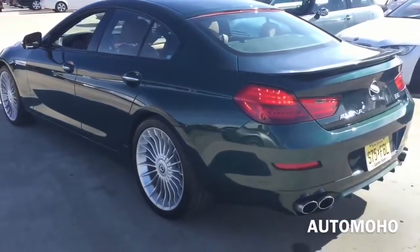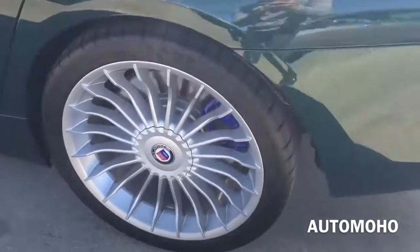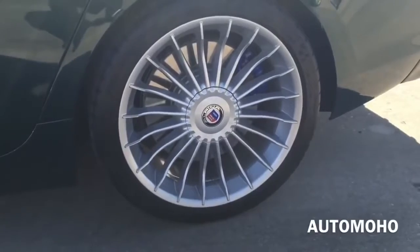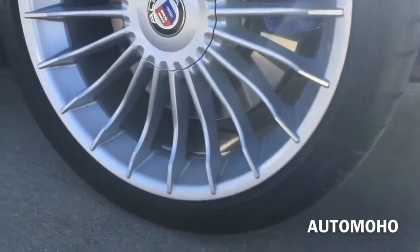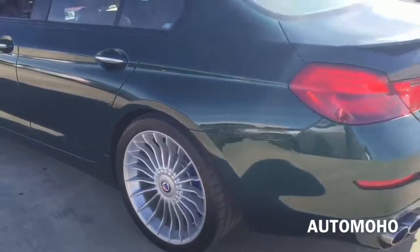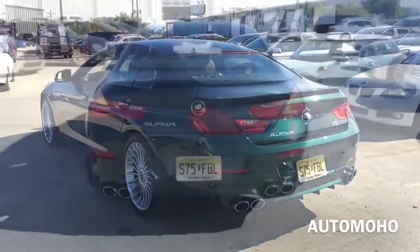Rear wheels are also 20 inches and come fitted with 295/30 Michelin performance tires as well. The B6 also features Alpina sport suspension, dynamic stability control, including brake fade compensation, start-off assistant, brake drying and brake standby feature with dynamic traction control. Tire monitoring systems are also equipped on all four wheels.